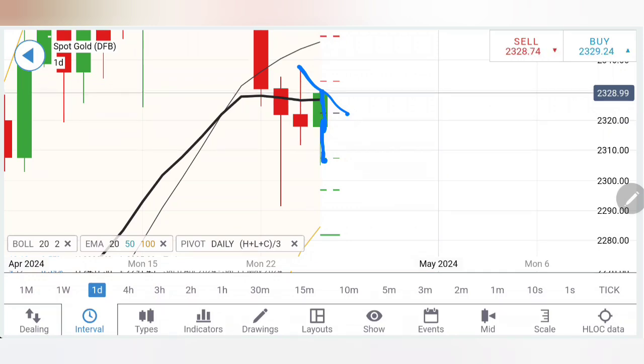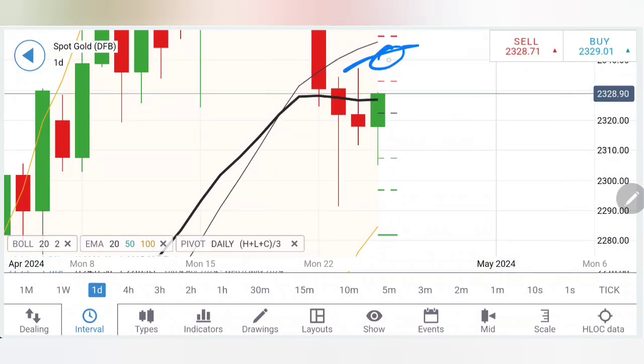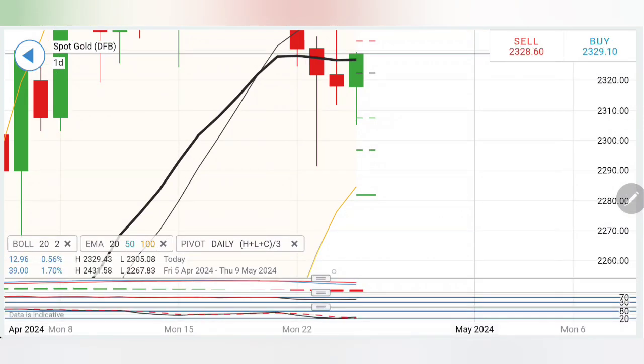But right now it is looking upwards. Right now it is not showing any signs of bearishness. However, as long as the highs here are not taken, we should not be treating gold as bullish either. What happened yesterday: achieving the higher highs, it has reversed. Again today, also achieving higher highs, it can reverse. There is still scope for it.